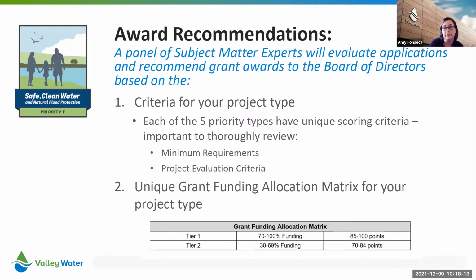Staff is not involved in scoring the criteria, or the grant staff. That's done through the panel. And again, there are no secrets. They only evaluate on what's in the criteria. They cannot go outside of those lines.